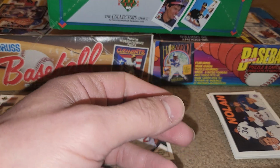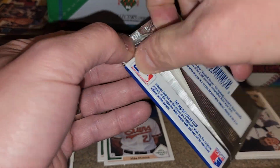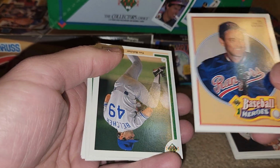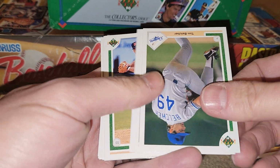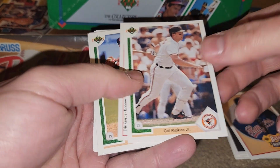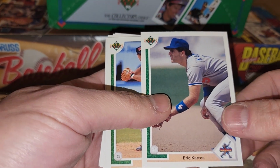I think we're down to 12 more packs still, thanks to Upper Deck's goofy collation. We don't get through these very quick. We got Belcher. There's Cal. We'll keep that one, of course. Eric Karros, rookie again.